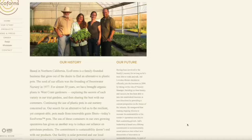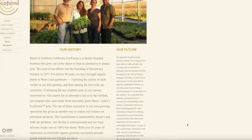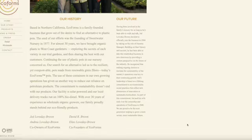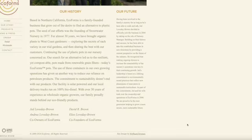Before we get started planting today in these beautiful and sustainable pots, I want to give you a little bit of history about the company, because what I love about Ecoform is their story. They're a family-founded business that didn't just want to create an alternative to plastic pots, but they're also growers themselves, and they have over 30 years of experience. So they understand the nuances of growing, making their products not only eco-friendly, but practical and gardener friendly too.